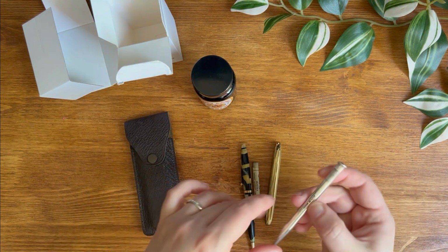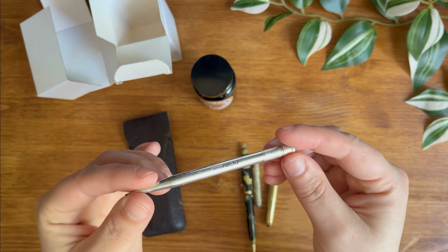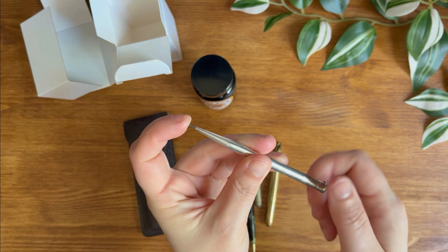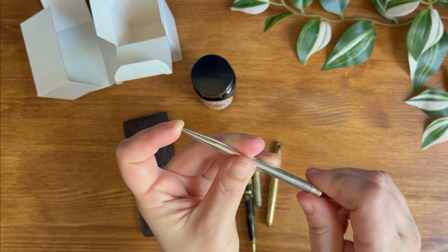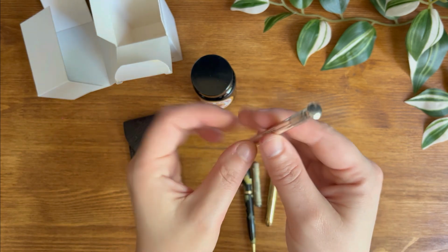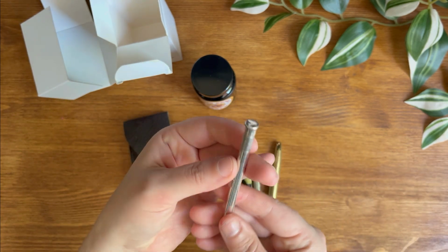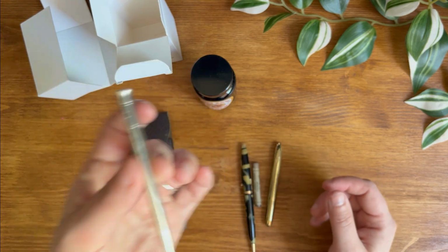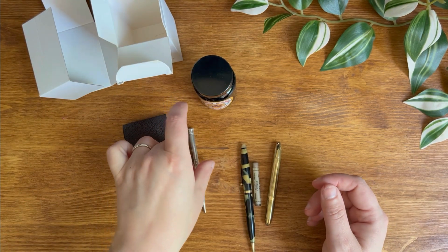I got this beautiful sterling silver pencil, so you just twist the end there and the lead comes out, and you just twist it and it comes back in. Quite amazing, really. I think it must have been dropped at some point because the end is a little bit ding, but it's just absolutely beautiful. I really love that. It's a really delightful pencil.